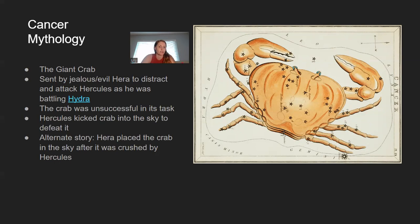So the crab was very unsuccessful in its task. It was sent to distract Hercules and attack Hercules, which it tried to do, but Hercules kicked the crab into the sky to defeat it. Pretty simple. It wasn't a major attack. Another story is that Hera placed the crab into the sky after it was crushed by Hercules. So either way, the crab was either crushed or kicked, and that is where we get the current mythology for Cancer, the crab. That story is not that great in terms of what Cancer, the crab, can bring to the table. Obviously, there are some other spiritual meanings of crabs, but that is the mythology we are dealing with here.